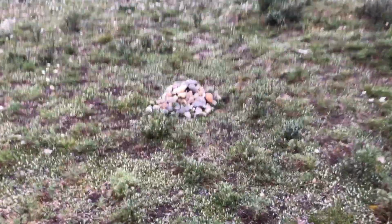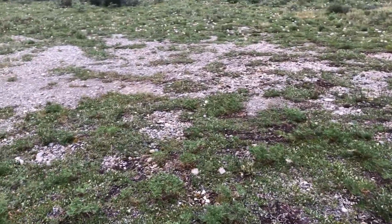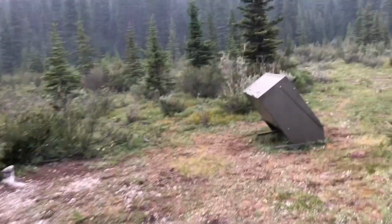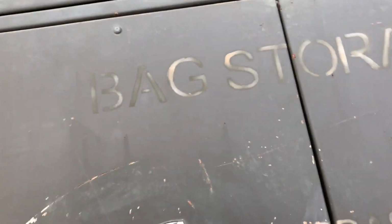Well, it's the helicopter landing pad. Wasn't sure what to expect. Why there's a huge pile of rocks, I'm not exactly sure. I guess the pilot is supposed to just use that for a marker, and then he knows that he can kind of land in there. I'm not sure if he wants to land on the rocks or on the weeds over there. I thought this was a garbage can, but it seemed to say food on it or something. Bag storage, no trash. Okay. All right.